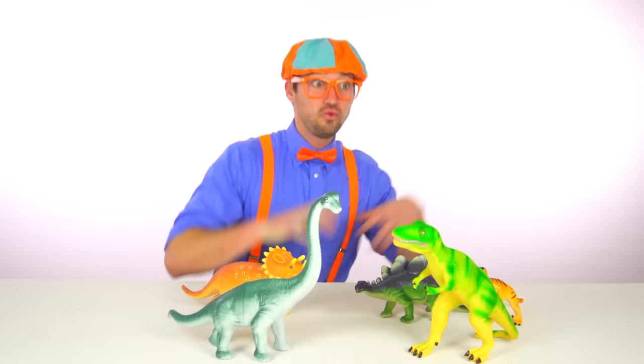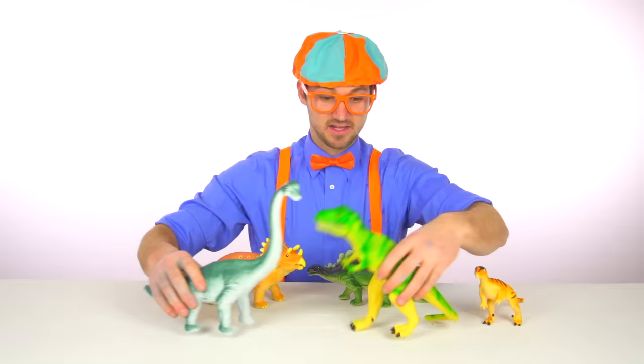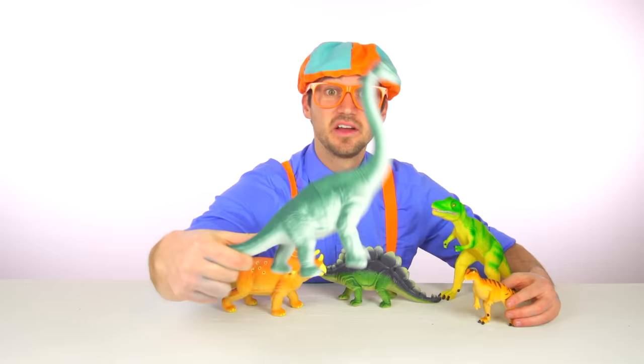Rah! The dinosaur song is so much fun! And look at these dinosaur toys! Yeah, these are my dinosaur toys, and I really like them. I like them a lot, because this pack of toys comes with a brachiosaurus, like in the song. Yeah, it has a really long neck.